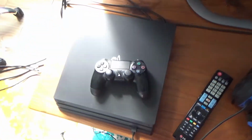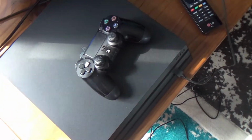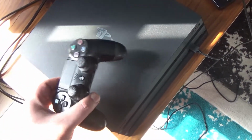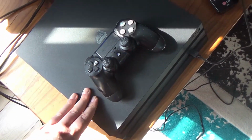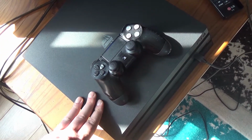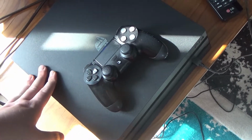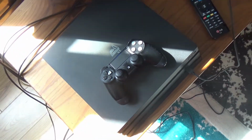Here we've got the PlayStation Pro. I did have the original PlayStation, but it was going a bit funky. Like, it was not ejecting discs and stuff. So I was like, you know what, I'm gonna have to update. I don't trust it because I need my PlayStation obviously for recording and stuff like that. And that's why I updated this and paid for that, and I'm happy with it. I haven't regretted it. 1 terabyte, beautiful, loving it.